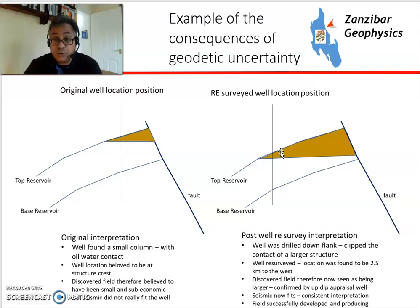It's a very easy thing to do on land, obviously. You can just go there with a GPS instrument and see where things are, particularly if your well was drilled a long time ago in the 50s or 60s, where things were surveyed with theodolite. Offshore, a little bit harder. People tend to use magnetometers.